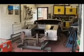When I start to rebuild the back of the car, I've just got to remember that I need to lift it by a centimetre on the left-hand side, just basically so it fits level all the way across. Well, that's easier said than done.